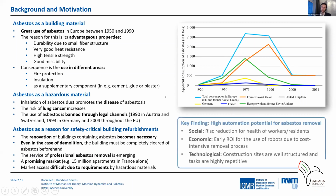And what we saw was that the use case of asbestos removal has high automation potential. As an example, on the social part, it's risk reduction for health for workers and residents, but also on the economic part, which is an early return of investment because the use case and the actual process is cost intensive. So the return of investment for cost intensive robots could come even earlier than in normal renovation use cases. And technologically, we see that the construction sites are well structured in relative position, but for refurbishment, it's quite clear, and tasks are highly repetitive.